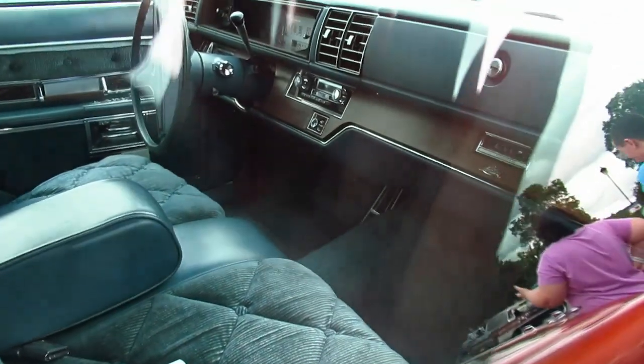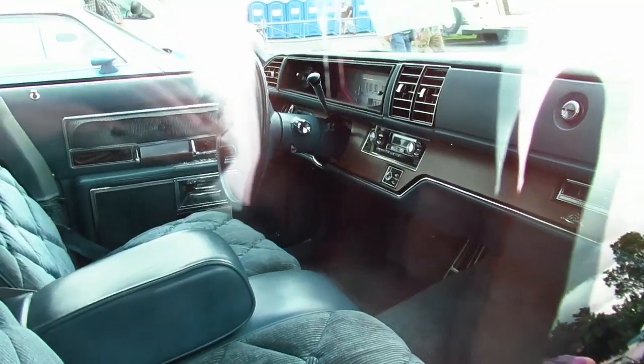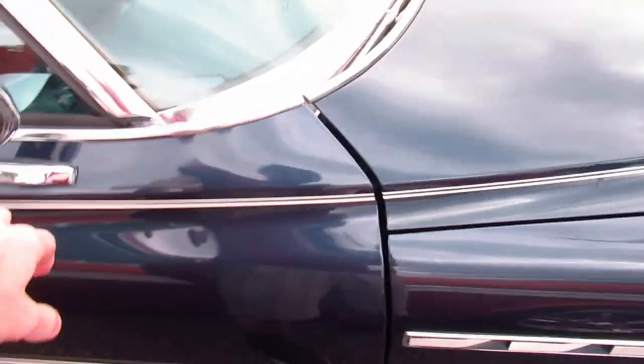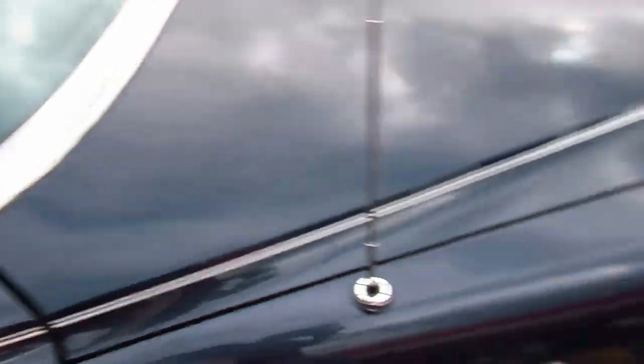What a monster. The only thing I never liked in these years for the full-size Oldsmobiles and the Buicks and all that is the dash. I never liked the design. I don't know why. Anyway, that's it, guys. Look at that. You even got a right side mirror. I don't know if that was standard on the Electra, but for sure that was optional on the LeSabre. There's no doubt about it.